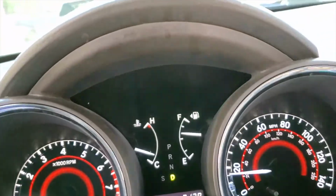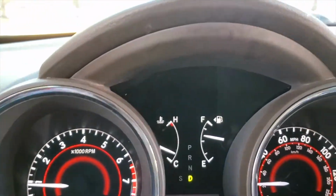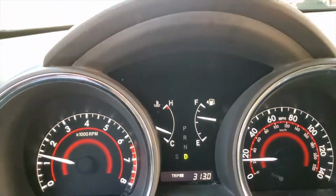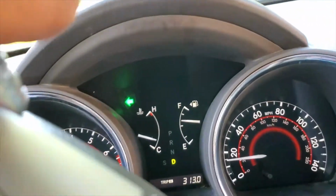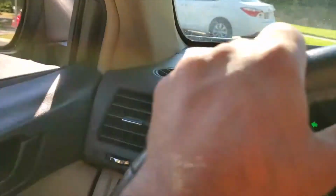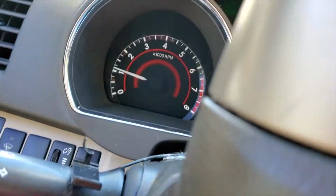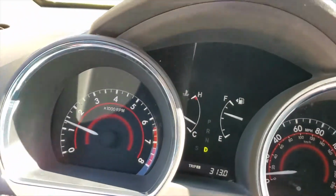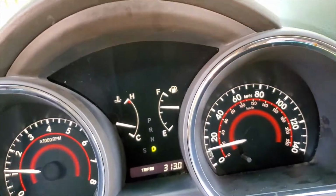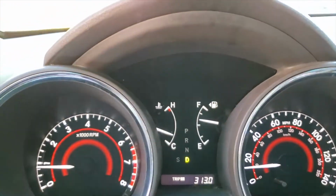Alright, taking a right turn here, no chime, turning the steering left, still no chime, making rounds at the cul-de-sac. Still no chime.